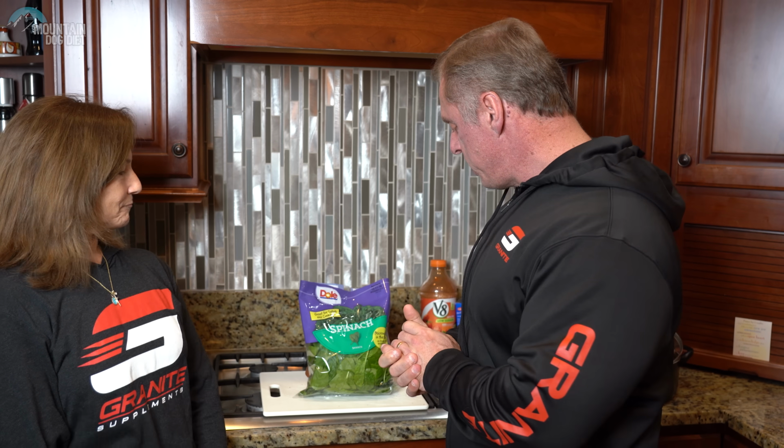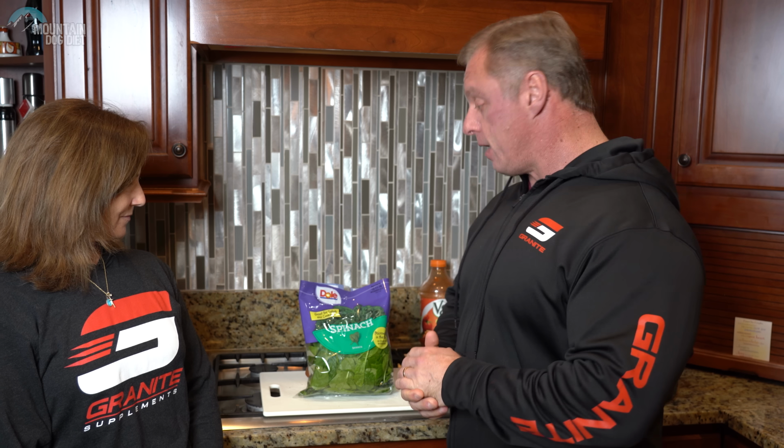Next up we have spinach. You probably want to get this one organic. A lot of times it's very pesticide heavy. A lot of vitamin K. Vitamin K is really cool. It activates a substance called osteocalcin, I think I'm saying that right, in your body that anchors calcium inside of your bones. So that's really cool for bone health. It has some other things too, but vitamin K is probably what it's most known for.